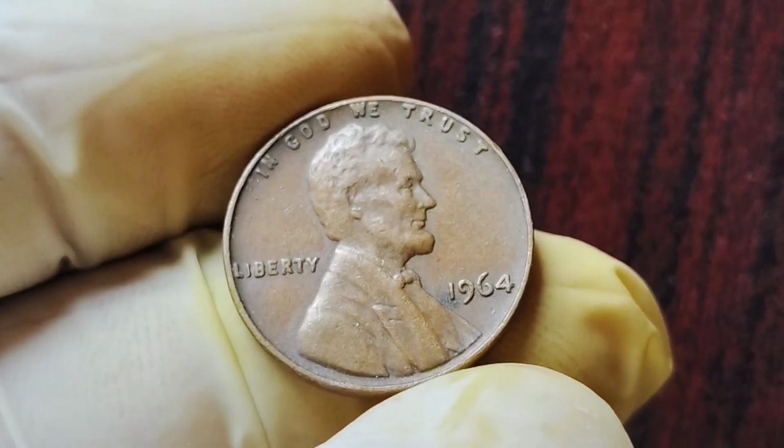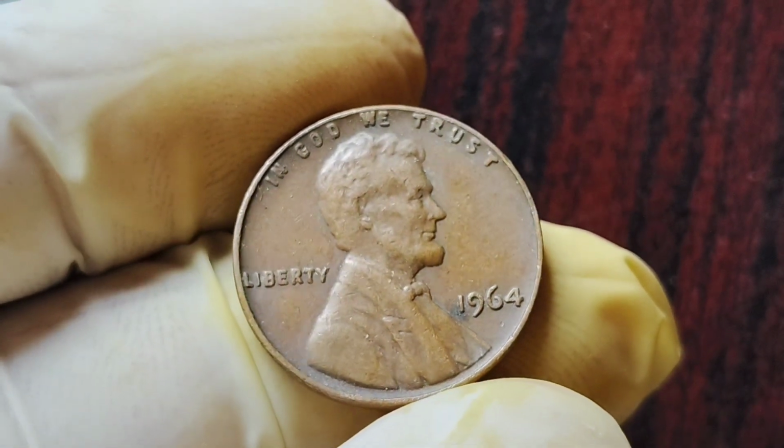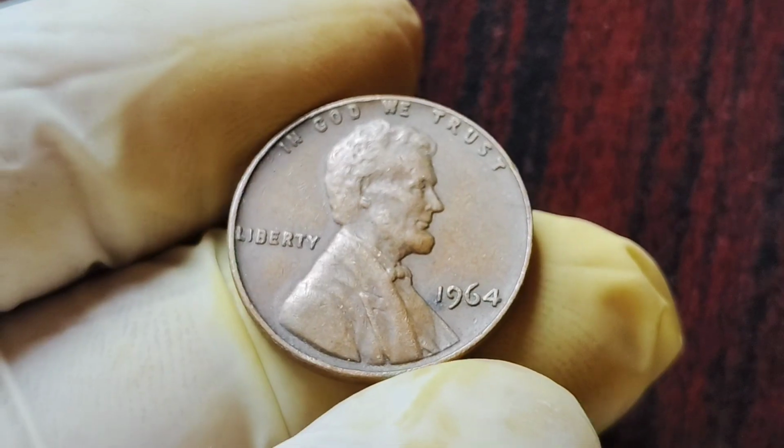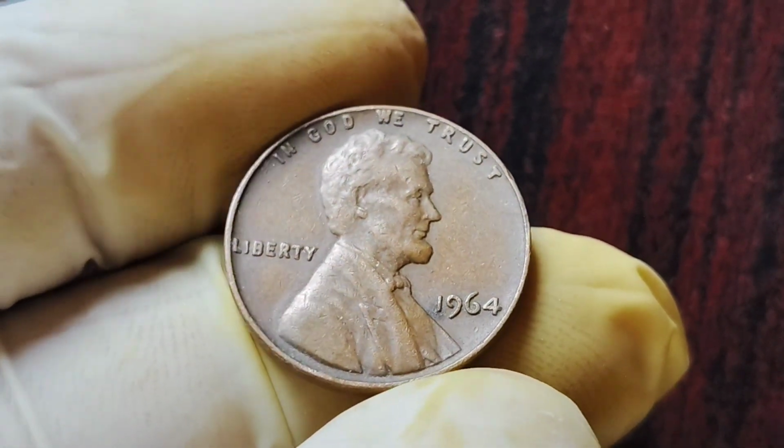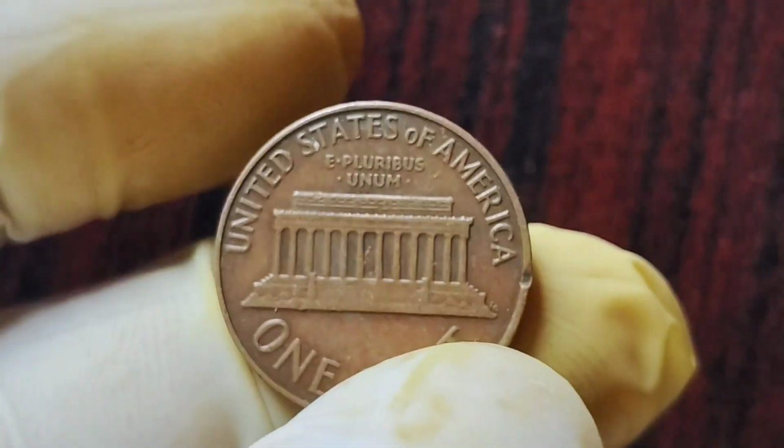We're going to be talking about the 1964 no-mint mark Lincoln penny coins and whether they're really worth a whopping $1 million. So, grab a cup of coffee, sit back, and let's dive into the details.